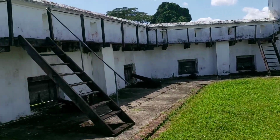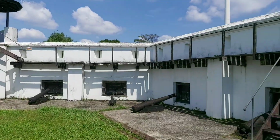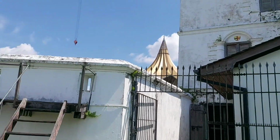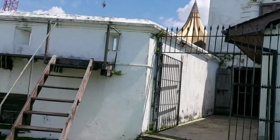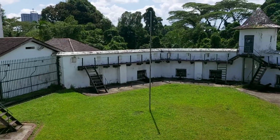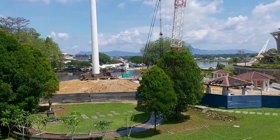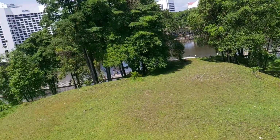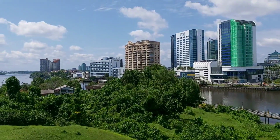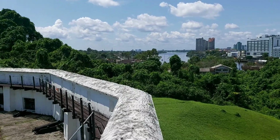The fort was built high up on this hill to repel pirate attacks from the Kuching River. That's the Astana behind, and that's the fort from this area here. So here I am on top of the watchtower, and you can see that from this watchtower you have a good view of the Sarawak River. It's quite a magnificent view.